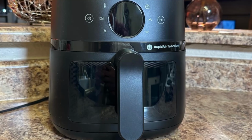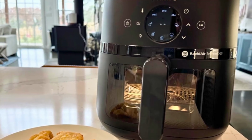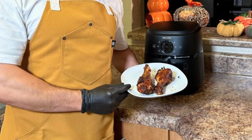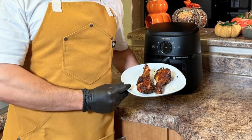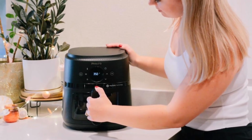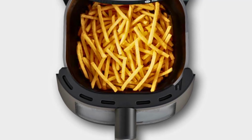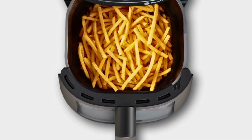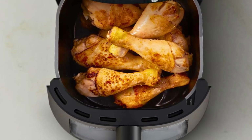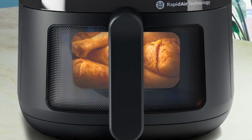Its sleek design fits any countertop, making it ideal for kitchens big and small. Who is this air fryer for? The Philips 2000 Series Air Fryer is perfect for busy parents. Whip up quick, healthy meals for picky eaters without the hassle. Health-conscious cooks. Enjoy fried favorites with less fat and fewer calories. Home entertainers. Impress guests with crispy appetizers and perfectly cooked mains. Small space dwellers. Its compact design fits effortlessly into apartments or cozy kitchens.